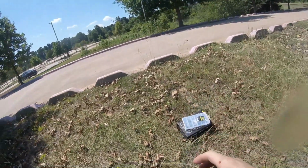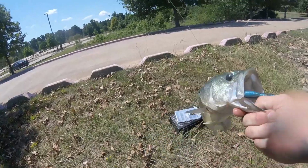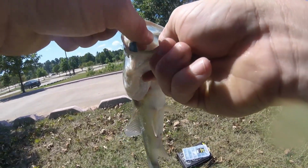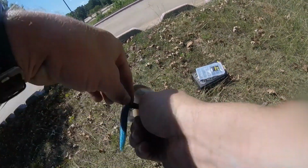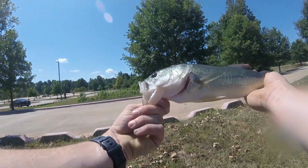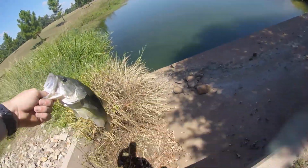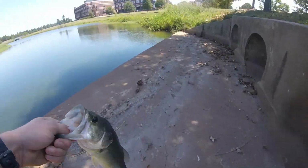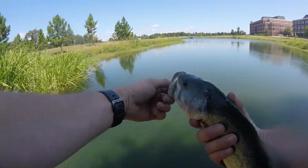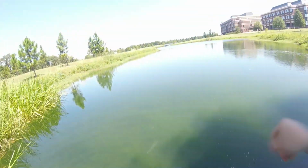Well, not quite a personal best, but definitely a channel best. No, it's not channel best. But let's get down here and get this guy back in the water. It's a good fish. Bye, fella.